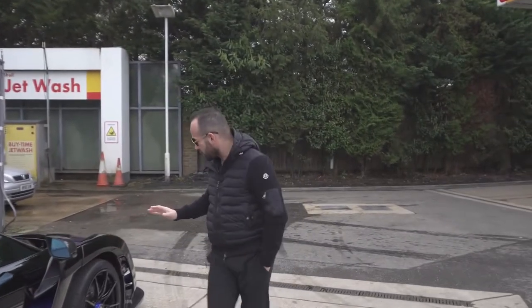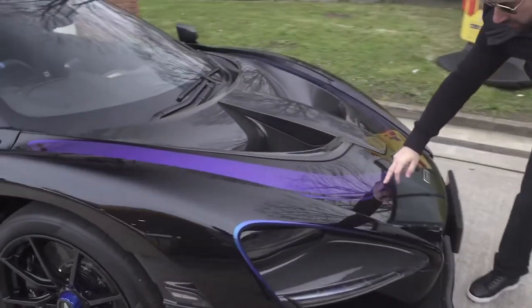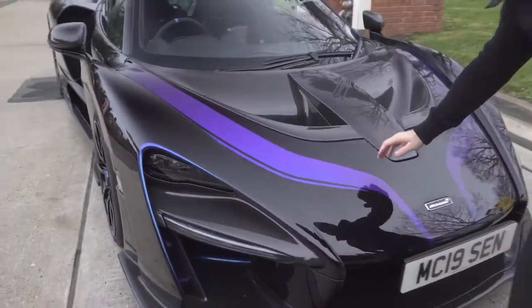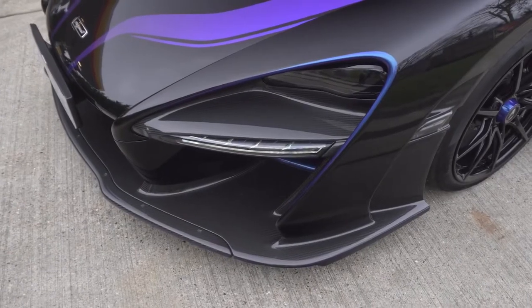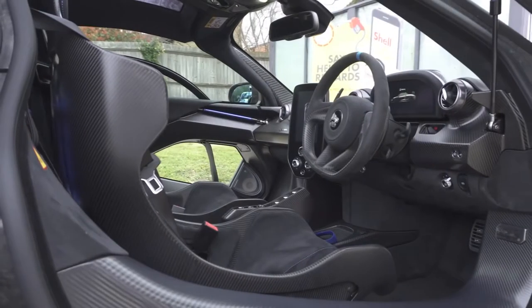What's really special about this car is the paint. I don't know if you can catch it on camera, but this stripe here changes color in different angles, and the paint has crystals in it as well. I think this was an £80,000 paint job. £80,000. Let's have a look inside.